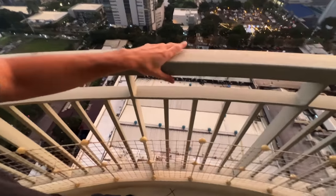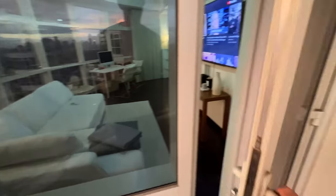As someone coming from a unit in BGC that doesn't have a balcony, I would greatly, greatly appreciate this. And what's really cool is that these railings are really high. They're above my belly. I don't have any sort of fear of looking over. Usually I'm kind of afraid of balconies, but with these railings, I don't feel any fear. Anyway, let's go on back in the unit.